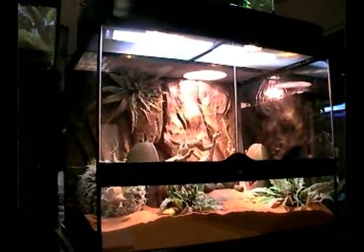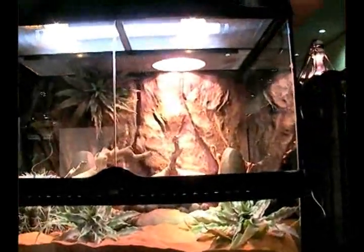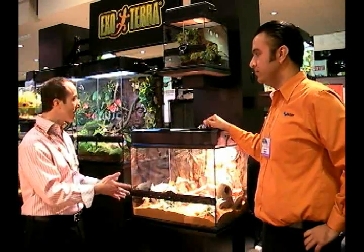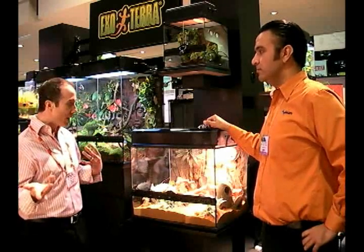You need a little more length than you do height when you house a bearded dragon. So what we've been able to do here is switch the dimensions on our taller Exo-Terra cages. And I love the fact that all these sizes come with a rock background, which my customers love. It's also great that some of these sizes come in a kit, so they come with everything. And those are on our website, of course.